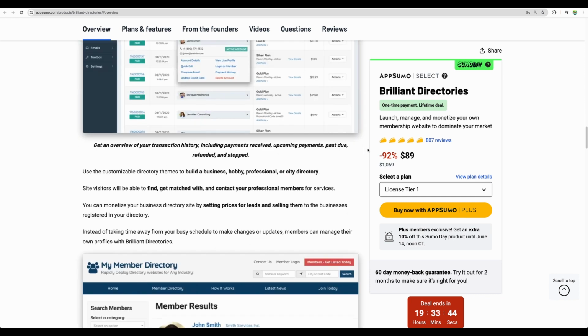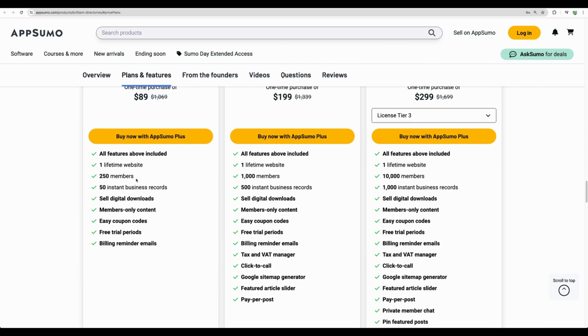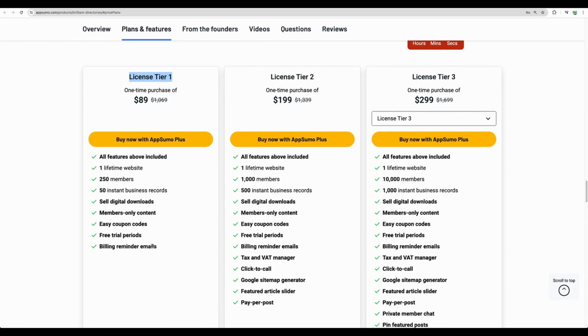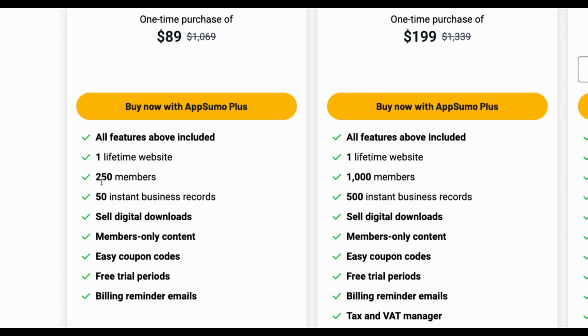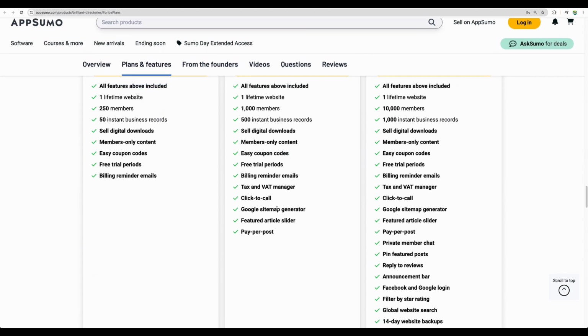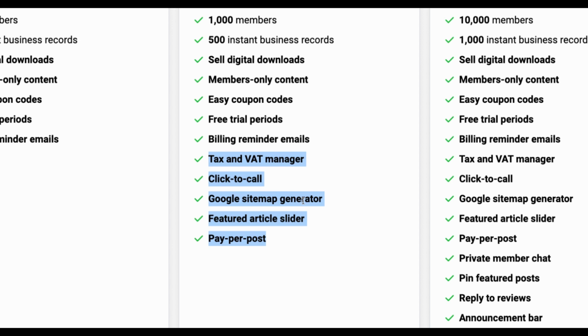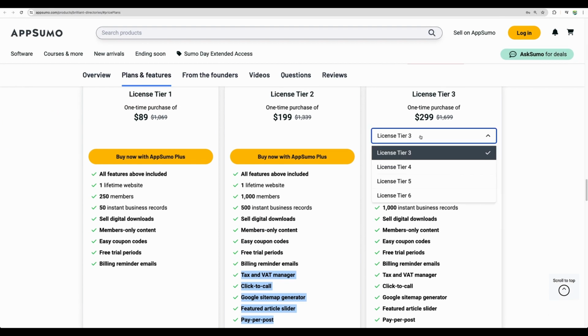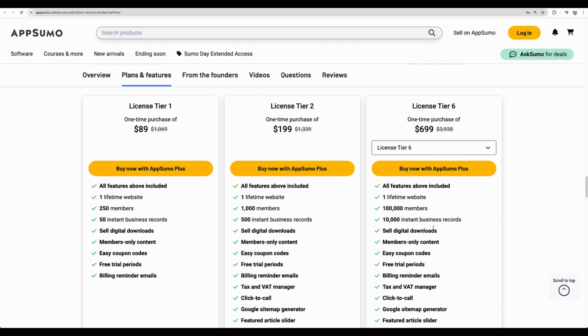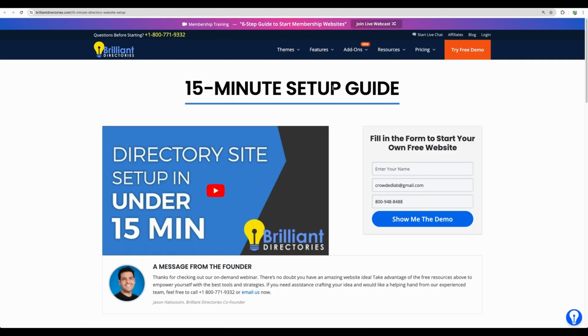Let's quickly scroll to the license tiers first. All license tiers will give you one lifetime website. With the first tier, you are getting only 250 members. Maybe for a particular industry in your specific city or area, it can be enough. But of course, with tools like that, personally, I would like to get more features, maybe at least license tier 2. You get some additional features like click to call for your members. And starting with license tier 3, you're getting 10,000 members and full feature set. And with license tier 6, you can get 100,000 members. I have watched the guide how to set up this tool, and I will show you few examples what you can achieve, just to give you an idea what is possible.